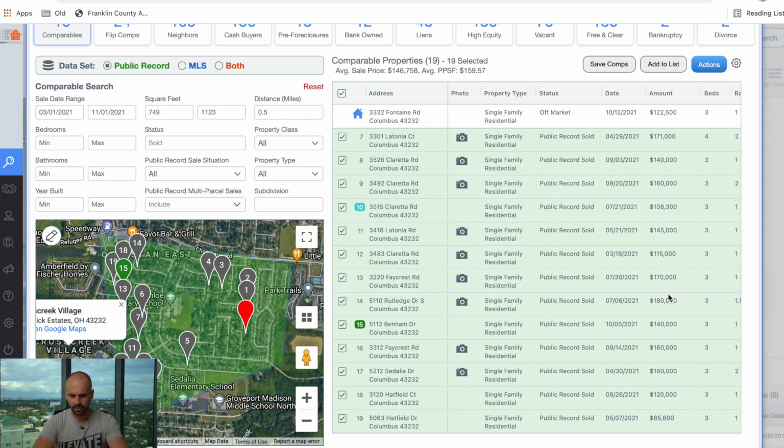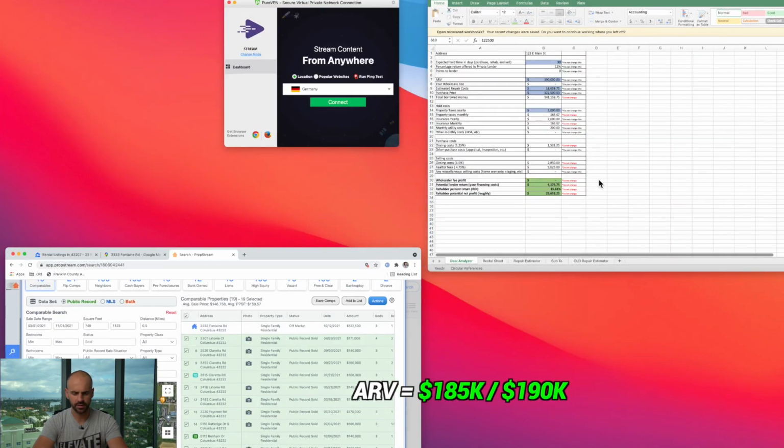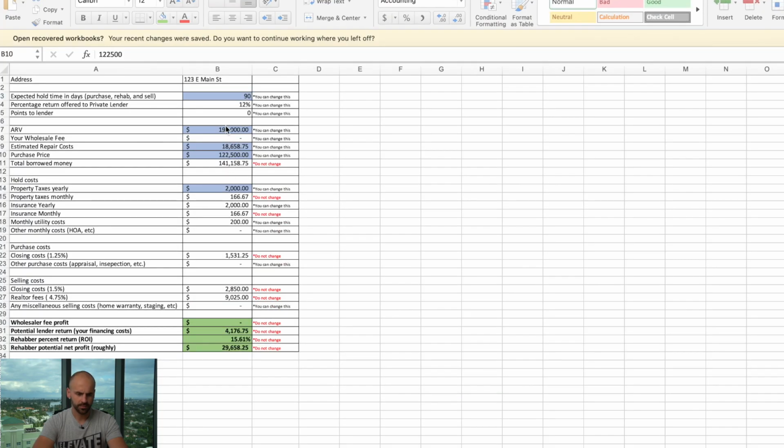Then we have the 195. Ours is 4 bedrooms, not 3 bedrooms like it says. So it'll be roughly, in my opinion, the ARV, the after repaired value, is like $185,000 to $190,000. So we're going to bounce over here and we're going to put that in here. So let's say $190,000. And then to buy, renovate, and sell this house, it'll take us about 90 days.